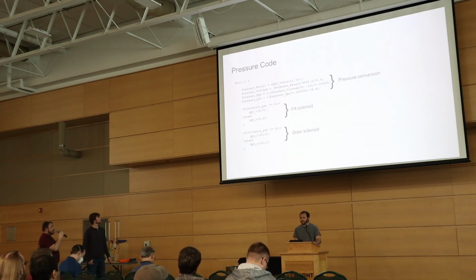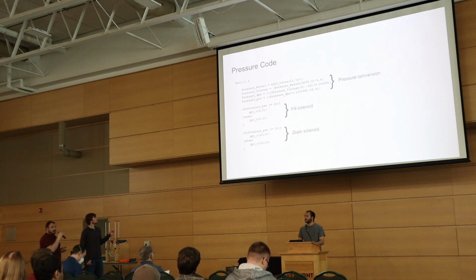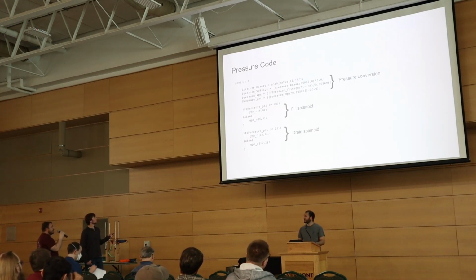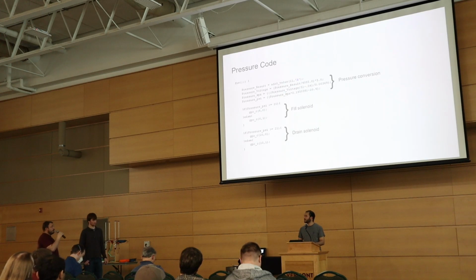These are some examples from my pressure code. It's in a for loop, so it's constantly running. Up top is just an example of the pressure conversions that I'm doing for the MPX4250. Below that, I have the code that I'm running for filling the solenoid, and below that is for draining the solenoid. Each of these is just running based off of whether it's reading below the desired pressure or above it.